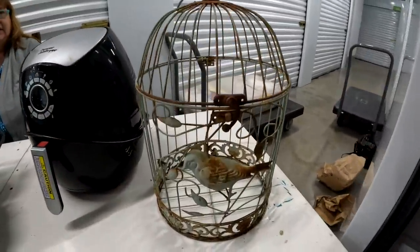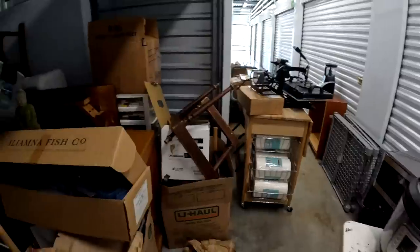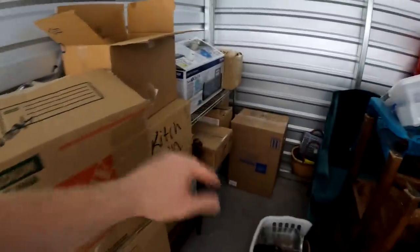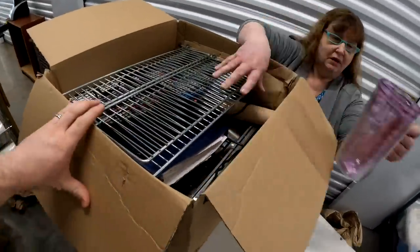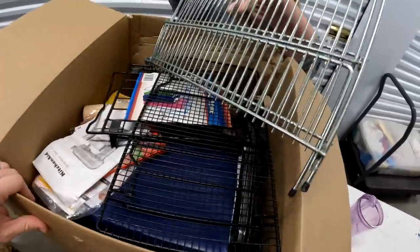That's nice. Okay, so we got some bulky stuff here. I'm going to get this off the table. Still have some other cool stuff to show, but then we're going to get into these boxes here. All right, next box, guys. This one's about 50 pounds, and I think it's all kitchen stuff. Pretty sure.